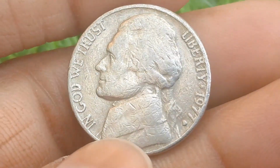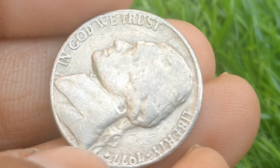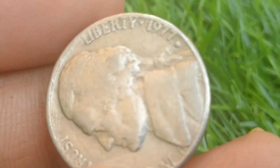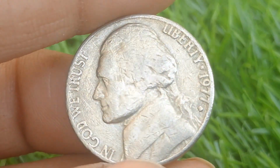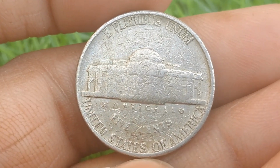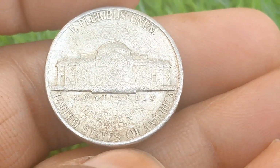The 1977 D nickel was minted at the Denver Mint, and a total of 592,733,000 of these coins were produced. As a result, it's widely available and not considered rare by most collectors. However, like all coins, the 1977 D nickel can still hold value above its face value under certain conditions.